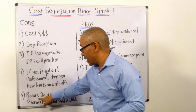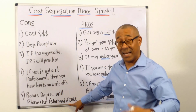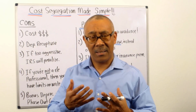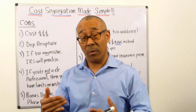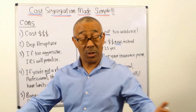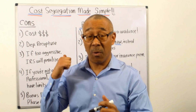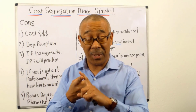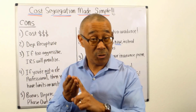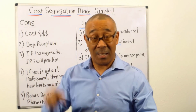And number 5, the fifth con is bonus depreciation will phase out starting at the end of 2022. Okay, so in 2023, I believe it reduces by 20%, and then 2024 another 20%, all the way the next few years until it goes away. So there's a sense of urgency for you to take advantage of this bonus depreciation now. Buy your property, cash flow it, do a cost segregation study, get your tax refund, your tax savings, and use that money to buy another property ASAP this year.